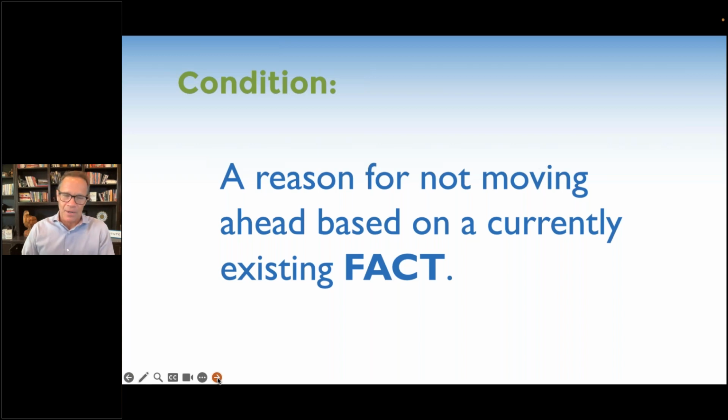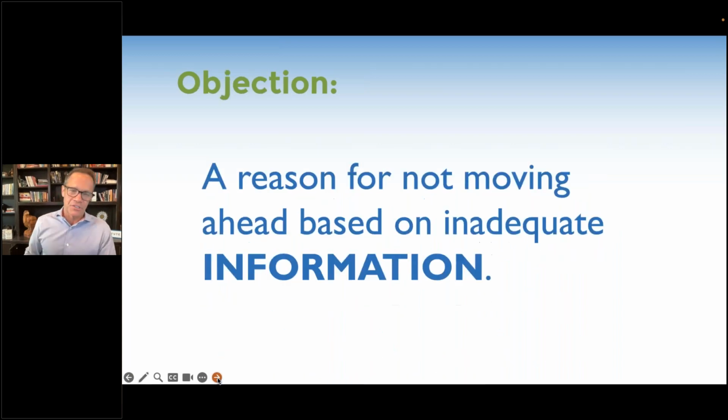Now, compare conditions with an objection. An objection is a reason for not moving ahead based on inadequate information. In other words, I just don't know enough to move forward. I don't see the path to move forward to get to the destination that you have laid out for me. So with a little bit more information, we can probably get to that destination. Most patient objections are exactly that. They are objections. Very, very few things are conditions where you just can't move past it. Most things are objections. So we're going to talk about how you move past the inadequate information piece so that you can inform the patient and help find a solution that'll fit their situation.